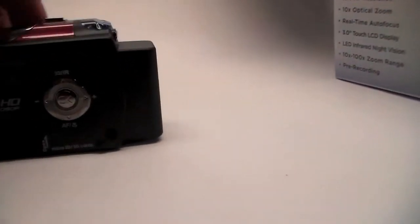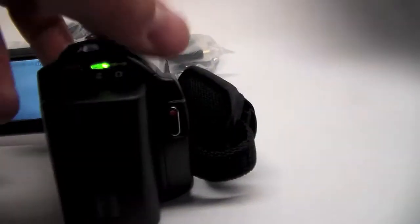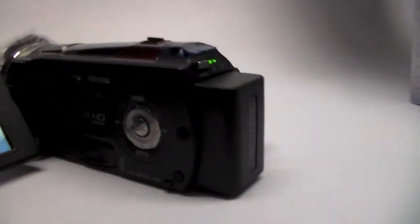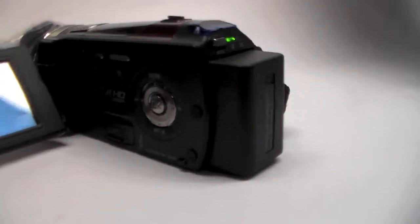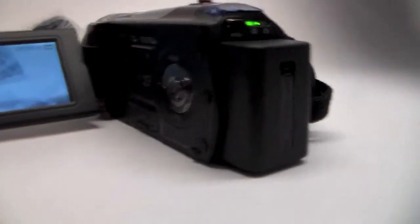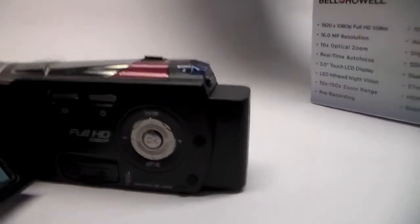Only bad thing is, one of the things I read was batteries. I heard that it's kind of hard to get extras, and I haven't really tested battery life yet, so I don't know what kind of life I'm going to get out of it, but it's going to go into the city with me tonight, down to the haunted houses and stuff, so we will see how it holds up.